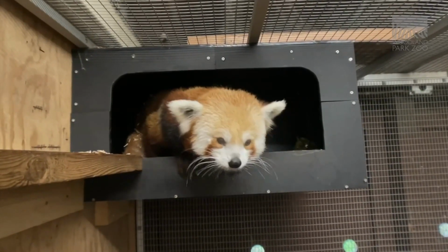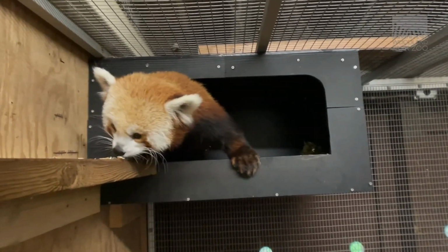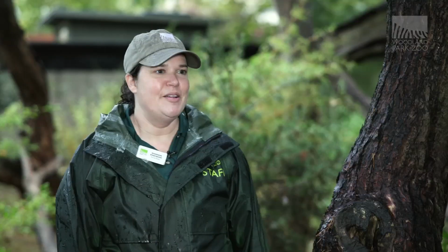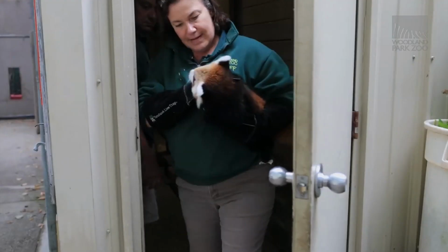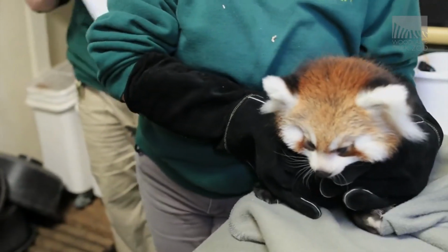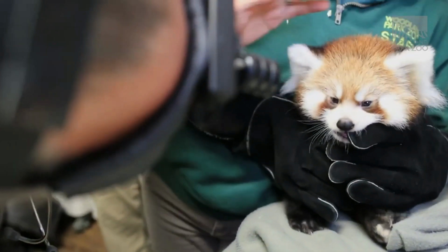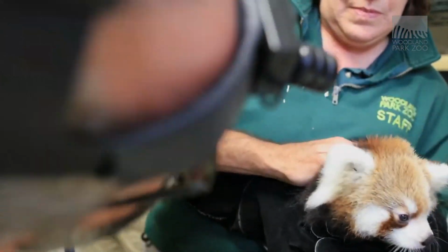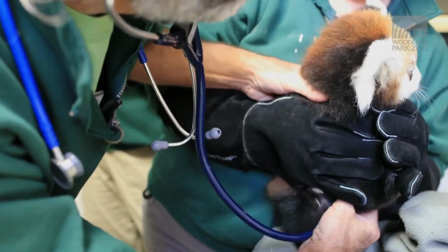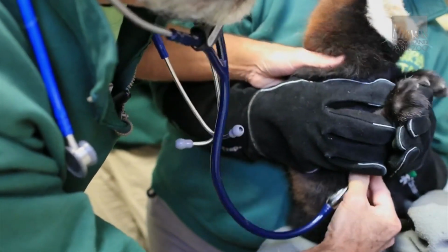And as you just saw, Carson loves his visitors. He is just a very gentle, calm little red panda that is a delight. He even makes checkups easy. A big part of training with him is just conditioning and desensitizing him to different touches and things that could be aversive to him. You've probably had something like this done at the doctor too, using a stethoscope to listen to his little heart.